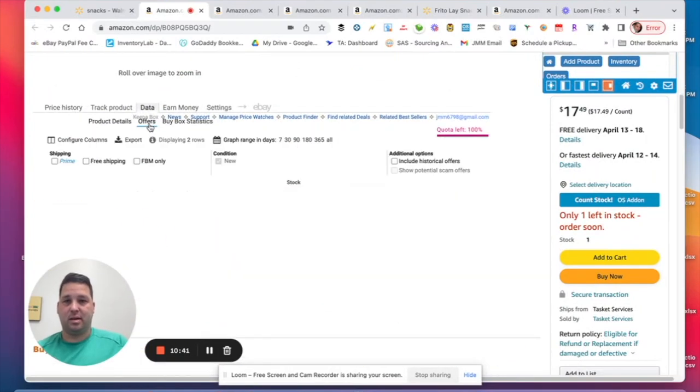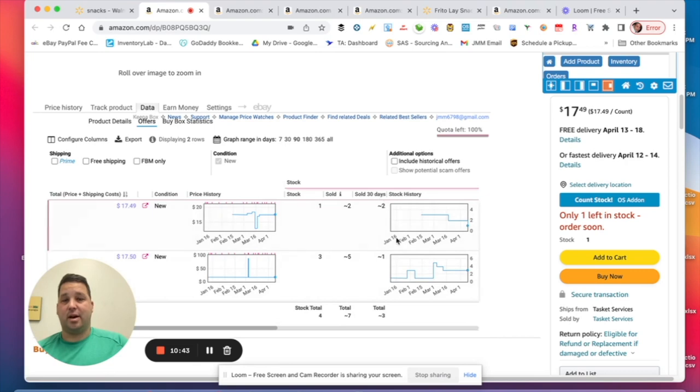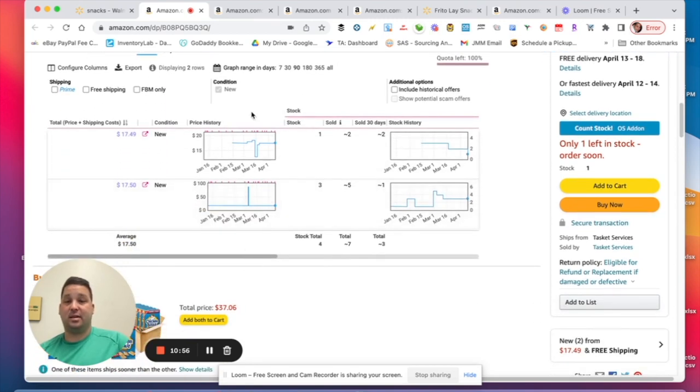Out of curiosity, I'm just curious. You click into offers. Oh, yeah. See, it's only selling three. That's probably why there's no rank. Basically, this is how much it sold in the last 30 days, kind of another estimate you could use. So you could just click on offers, data, offers, and see. So, yeah, that's a big no.